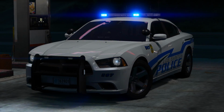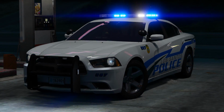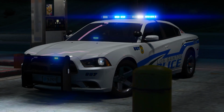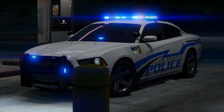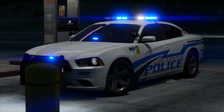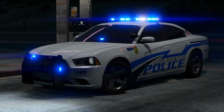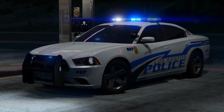I'm going to be using this awesome looking skin pack created by my boy Prodigy. It's actually based off of the Timmonsville Police Department over in South Carolina. Beautiful looking skins. I think Prodigy has done an amazing job on it, so thank you so much, Prodigy, for the early access and the amazing work that you've done on the skin.